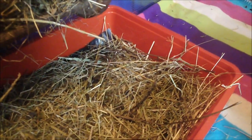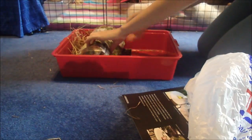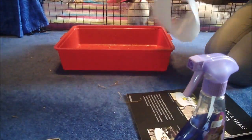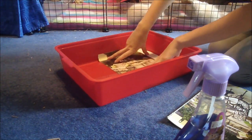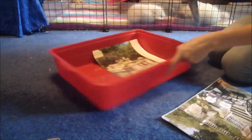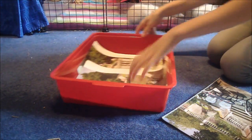So the next job for me is to clean out these lovely litter trays, and I will actually show you me doing that now and you'll get an idea of how I do it. Unfortunately we haven't got any newspaper at the moment, so I'm having to use magazines, which is a bit annoying because it's not as easy to clean out as with the newspaper. I just put two pieces in side by side like that.